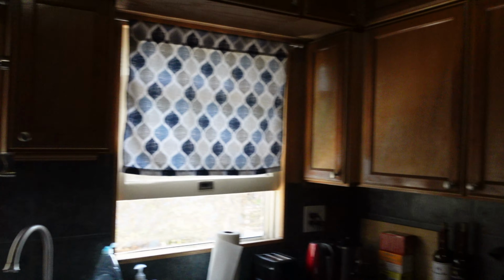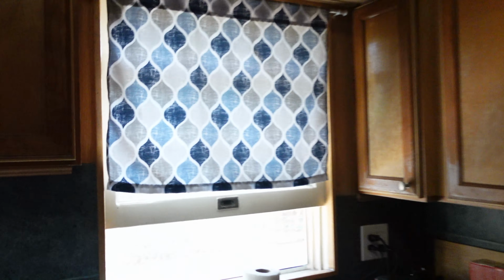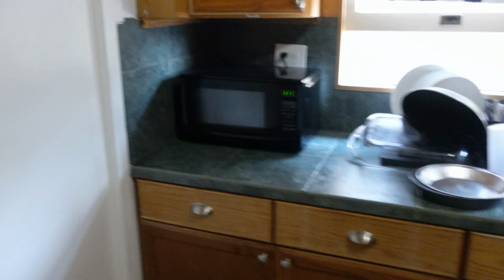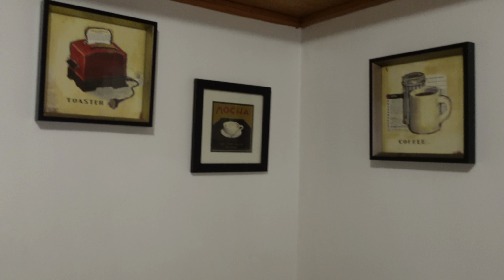This is the kitchen area. The curtains are kind of an interesting look, I would say, for the rest of it. This is like the community fridge. I didn't really leave much in here, but there is some food in there that is other people's. We got access to an oven and then a microwave right here. Here's a little sitting area also if you wanted to sit and eat with someone.